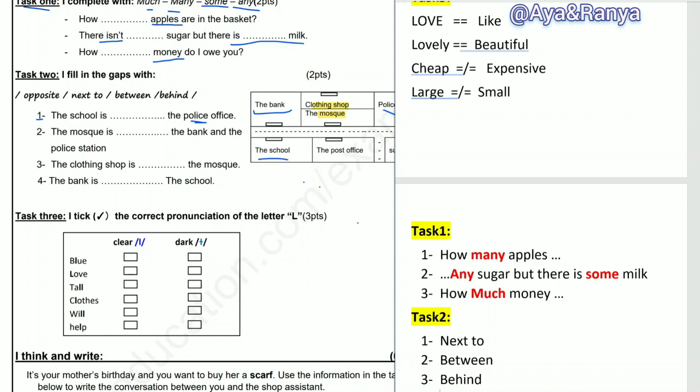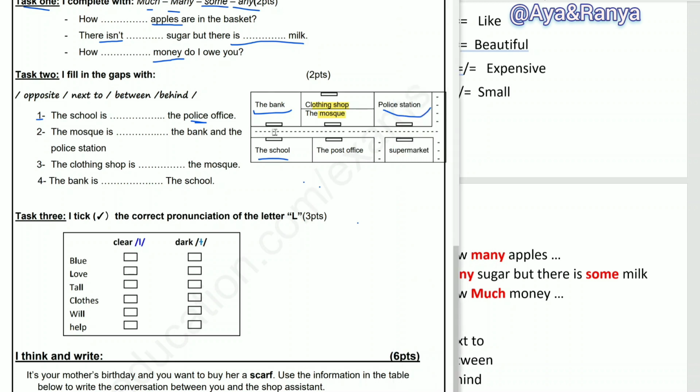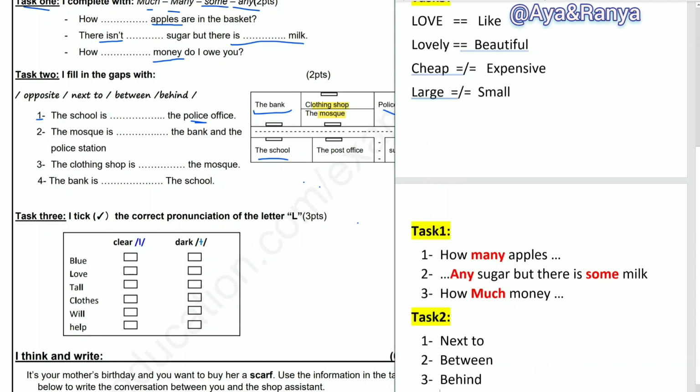And number four, the last one, number four. The bank is the school. Okay, so we say the bank is opposite of the school. So the bank is opposite the school.